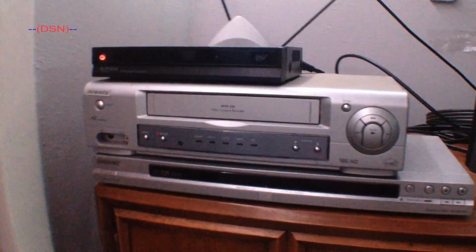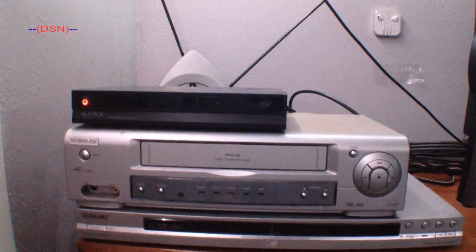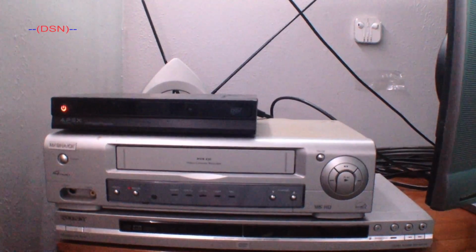This TV, not really much has changed with it. I did clean the screen off though, but if you look closely up in this corner you can see that I did miss a spot. Right here we have my DVD player, VCR, and Apex digital converter box to take the analog signal coming from that antenna and make it digital.